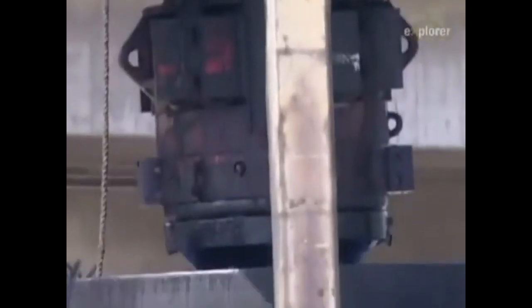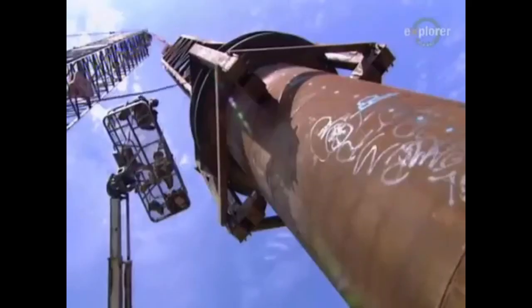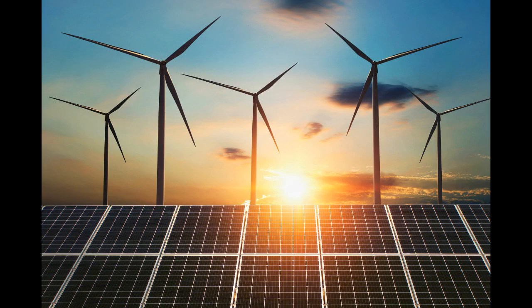Solar panels and wind turbines are very harmful to the environment. Considering how much energy and materials are spent on one solar panel, this panel will not be able to generate as much energy during the entire operation. Also, wind turbines are very harmful to the environment.